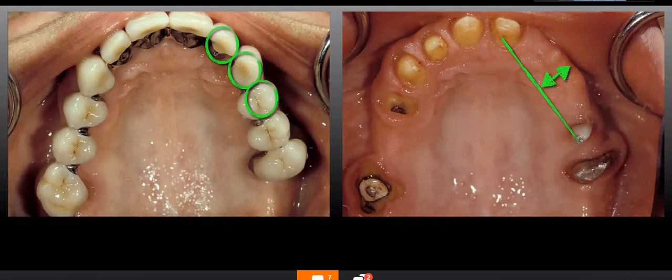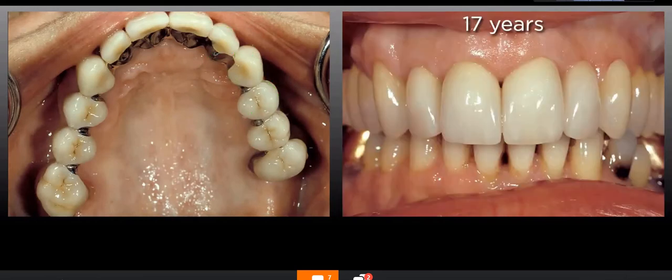Here's the same case 17 years later. Why has she done so well? Because she doesn't grow. That's the only reason she's done so well. But group function, if you will.